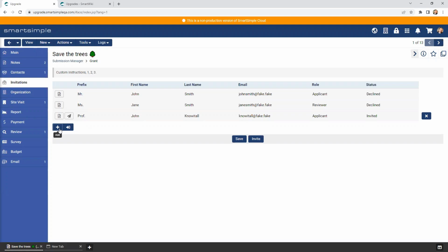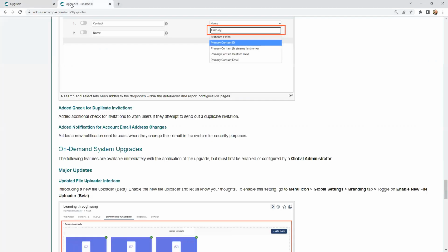We've always had this, but one thing we've added now is a duplicate check here. So if my list of people I've invited is long and maybe I didn't notice, I add a new one, it'll tell me that, hey, you already sent an invite to this person, they already declined. So again, just a nice thing.